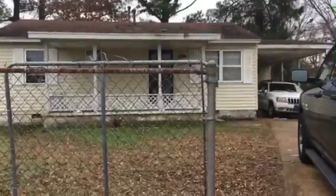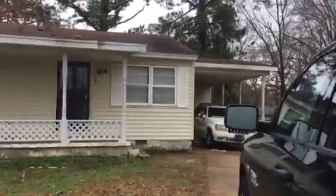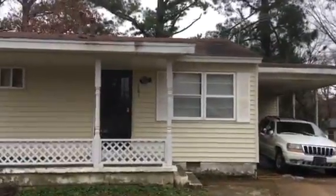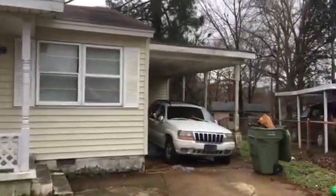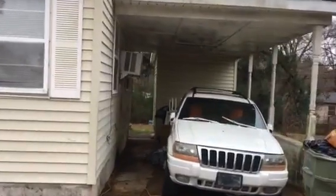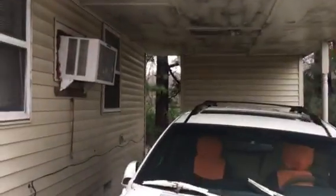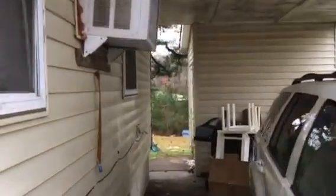We're here at 381 Washburn Cove, Memphis, Tennessee, 38109. Gonna walk you through here. We got a two bedroom, one bathroom home with a single car carport. Walk you around through the carport, let you see the backyard.